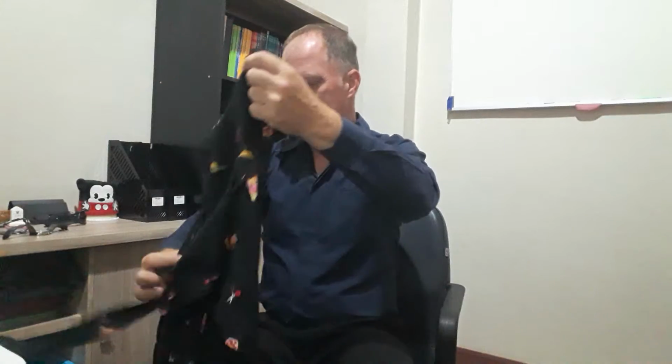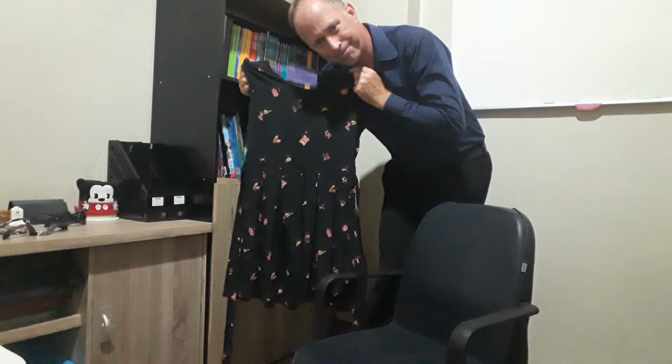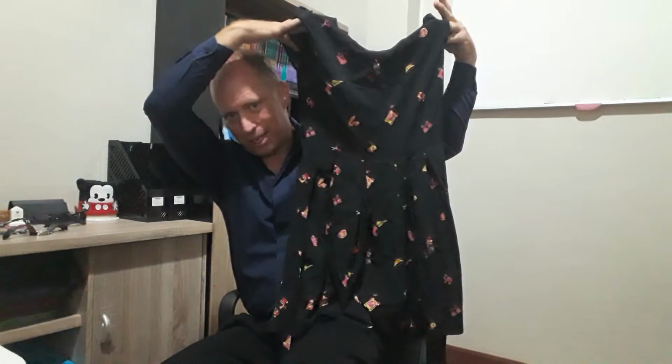Now, the girls sometimes will wear one of these. Let's try and get it. Okay, what is this? What's this? Do you know? What is it? It's a dress. Dress. There. That's it. Dress. Duh. Duh. Eh. S. Dress. Dress. Okay. This is a dress.